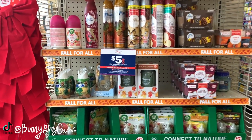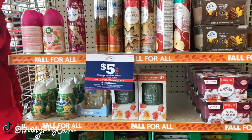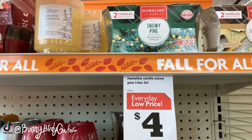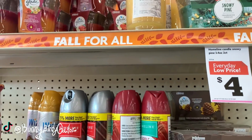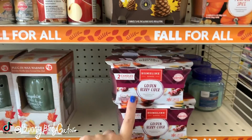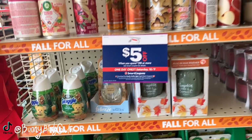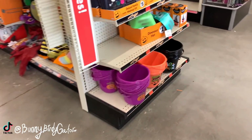This end cap has a reminder, $5 off 25 or more on Saturdays. Okay, caramel sugar cookie. These are $4 for 2 candles. We have snowy pine. These are all limited edition. Lime, basil, and mandarin. It says mandari, actually. Mandari, not mandarin. Goldenberry cider, cashmere woods, pumpkin spice. We have cozy evergreen. So we kind of have fall and Christmas combined.